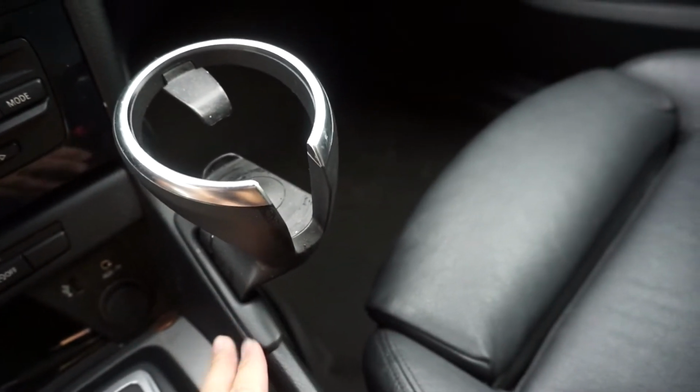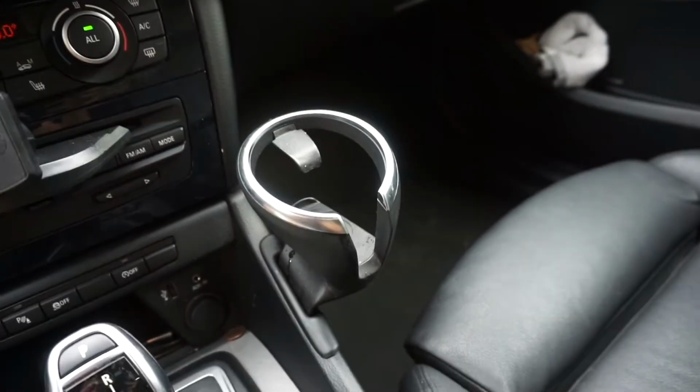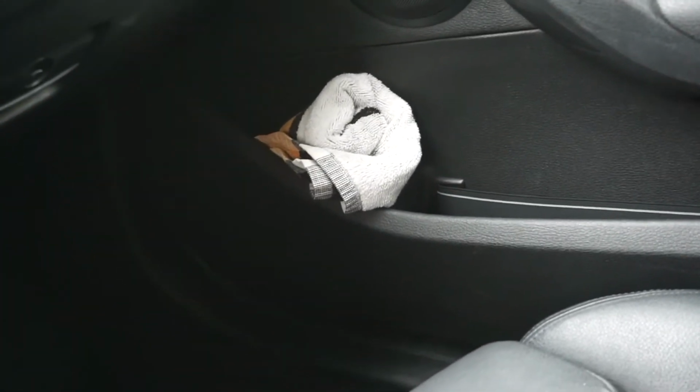Ever since I got this car, because I like having 2 cup holders. It might be a little inconvenient if my passengers need more legroom, but it hasn't been the case so far. I also have another little towel over there in case my passenger is also wearing shorts.